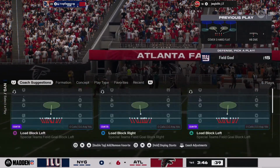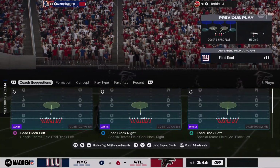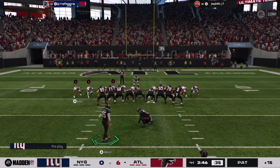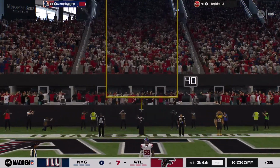How about the vision on the run here? This one's intended to just be a straight dive up the middle. But once he gets through traffic, he sees that the open space is to the outside, so he's just going to angle himself out wide and win the race to the pylon.